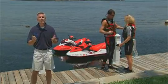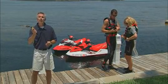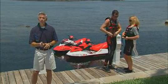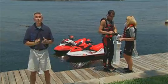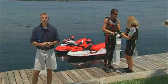You wouldn't hand someone the keys to your car unless you were sure they knew how to drive. Well, the same rule needs to be applied to boating. Your boat is your responsibility no matter who's operating it. It's your responsibility to make sure users are familiar with all safety information. So make sure they know before they go.